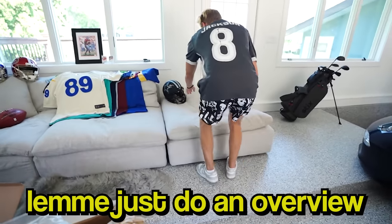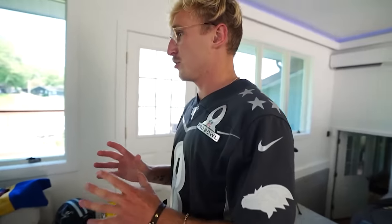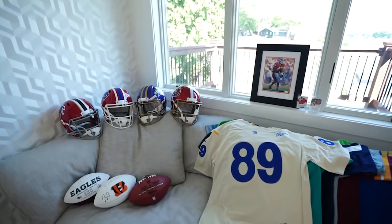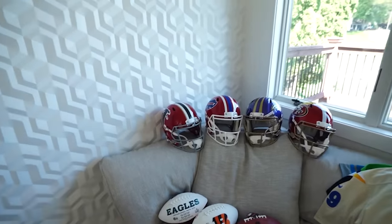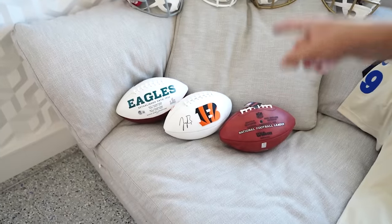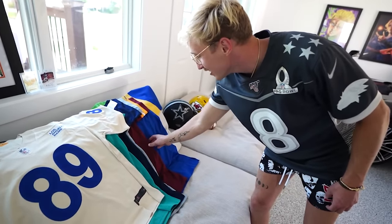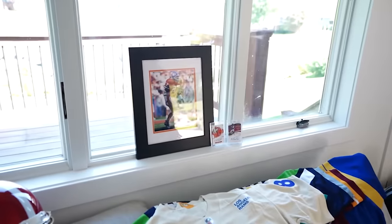Let me just do an overview before we go into these posters. Literally, actually no bums. Patrick Mahomes, Micah Parsons, George Kittle, Terrell Suggs, Stefon Diggs, Michael Vick, AJ Brown, Joe Flacco, Russell Wilson, Higbee, Waddle, Kenneth Walker, Hockenson, McLaurin, OBJ, Nick Chubb, Matty Ice, Steve Atwater. Insane. Literally the craziest box you ever opened. It's not even close, bro.